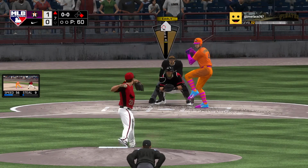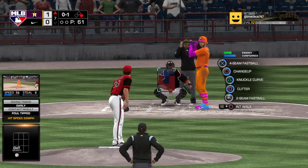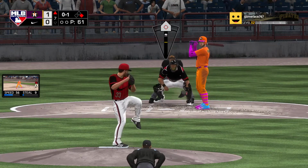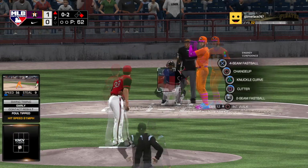Here's the first pitch to him. And the first pitch is chopped foul right at home plate. It's strike 1. On its way, the 0-1 pitch. Another one fouled off, and he's quickly behind 0-2.